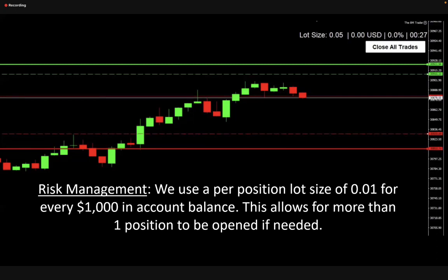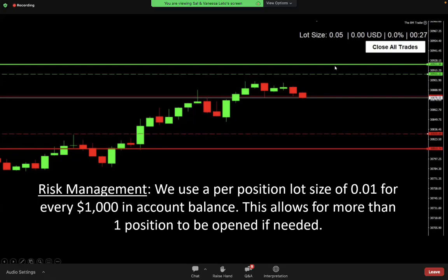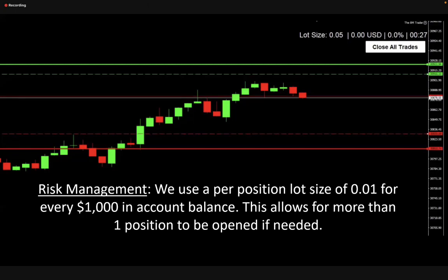If you're going to follow Coach Mo on the education process of learning how to do more than one cost average trade, then we actually reduce that to where you'll see he does a 0.01 for like every $4,000 to $5,000, right? So he trades really conservatively, which is amazing.